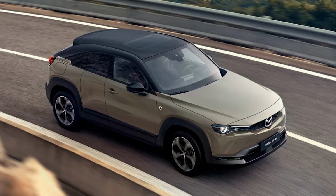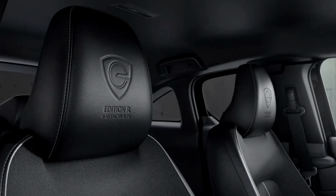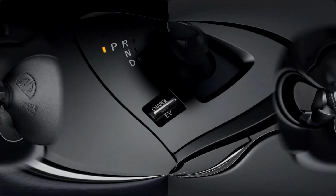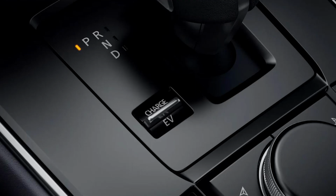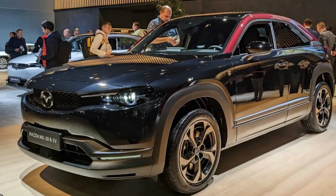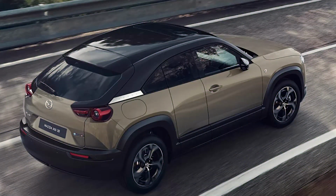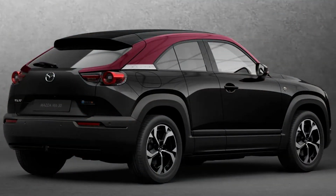It can recharge at up to 36 kilowatts DC, allowing a full top-up in 25 minutes, increasing to around 90 minutes with a 7.2 kilowatts home wall box. The electric motor in the e-Skiactiv R-EV produces 168 bhp and 260 Nm, so despite the more complex powertrain and a small gain in weight, to 1,778 kilograms, the new model is slightly faster than the 143 bhp pure electric MX-30. The R-EV is capable of a top speed of 86 miles per hour and can reach 62 miles per hour from rest in 9.1 seconds.